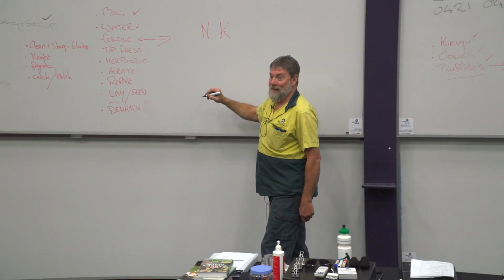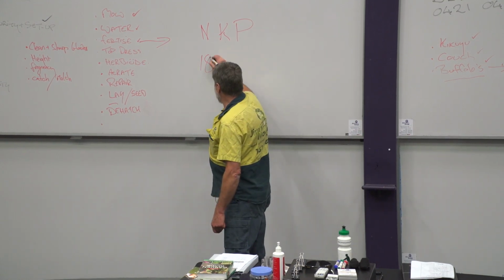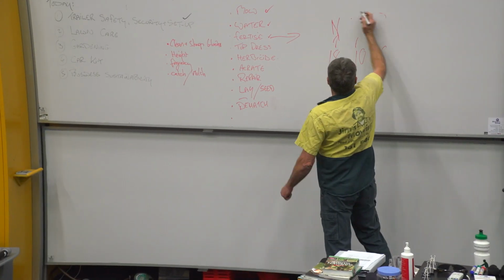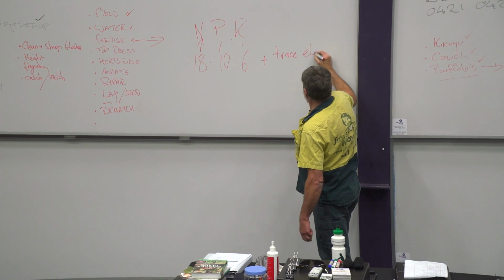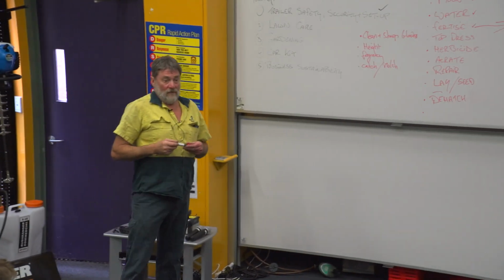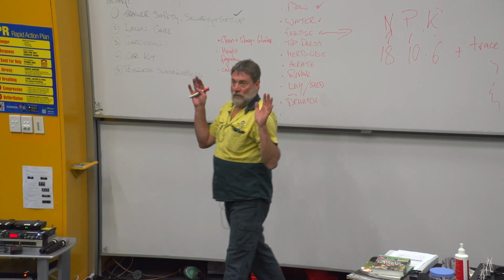Potassium. Nitrogen, potassium, phosphorus. When you buy a bag of slow-release lawn fertiliser, you'll often see ratios like that. Familiar with that? It's actually NPK. Your phosphorus is there, plus trace elements, of which there are numerous, and they are very important. The nitrogen is the big hitter for growth, and colour for that matter. The others are important to an extent, but it's not the be-all and end-all. You're not looking for something with the highest NPK. What we're really looking for is a good quality product.